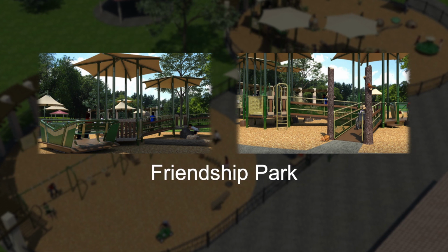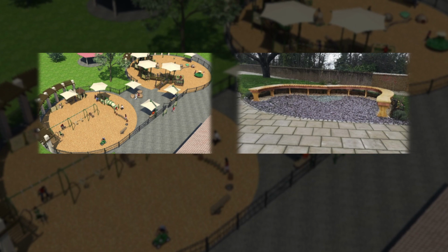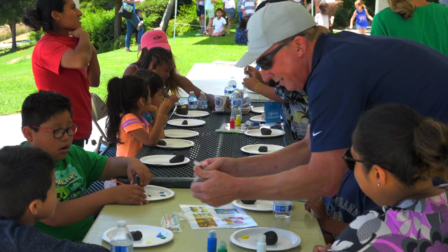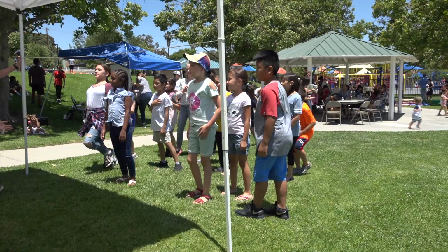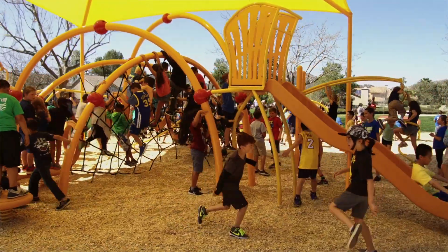And newly renamed Friendship Park will be transformed with accessible play equipment, new family restrooms, and decorated with design elements that reflect children of all ethnicities, genders, races, and abilities. Friendship Park will provide a setting where inclusion and diversity is promoted. When this is embraced in early childhood, it teaches future generations to admire differences and respect each other as adults. That's what we want for all of our children and our children's children in Temecula.